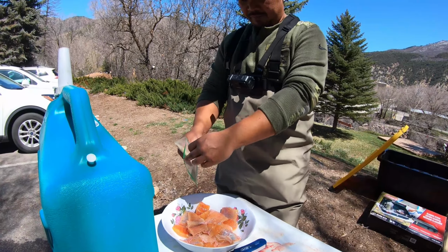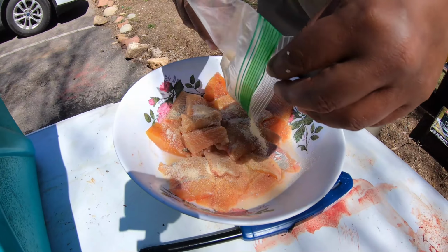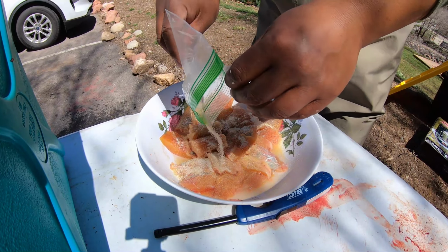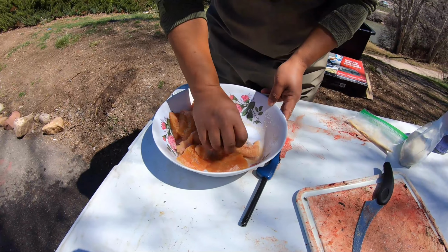Before we batter it and fry it here. I'll get the oil nice and hot. There we go. Not too much. There we go. All right.